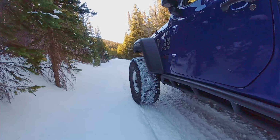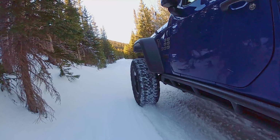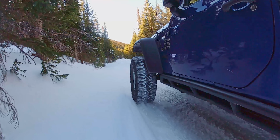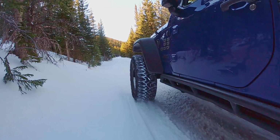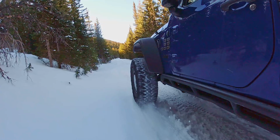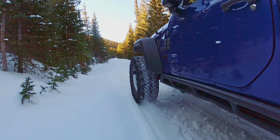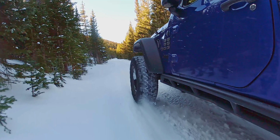Okay, we are at about 5.4 miles right now, and it branches off to the old Jenny Creek Trail to the right and 149 to the left. So we're gonna stay to the left here for Rollins Pass, and we are at 9,979 feet. So we are climbing quickly.